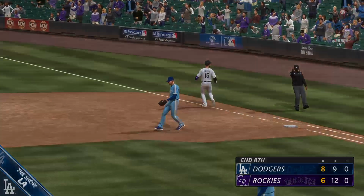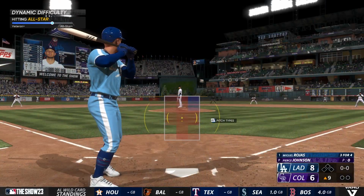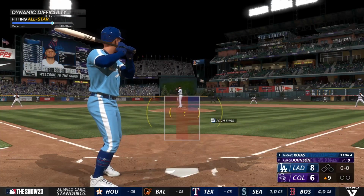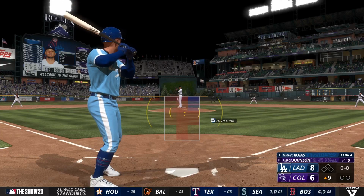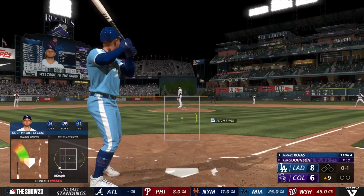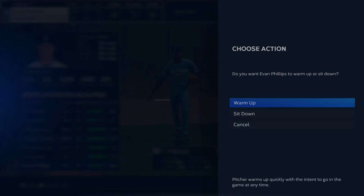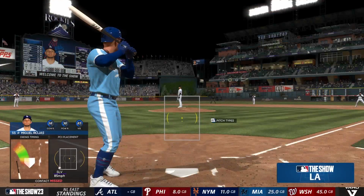Here's Johnson on a pitch out of the pen here. He last pitched 2 days ago. Miguel Rojas at the plate. Good swing out of him last time. Ripped a liner to center. Swing and a miss. It's 0-1.